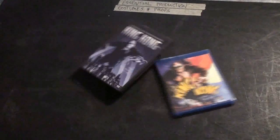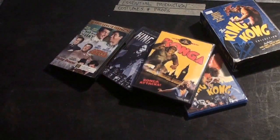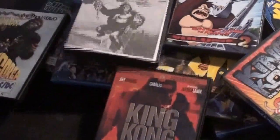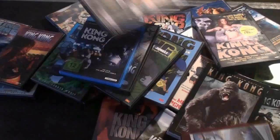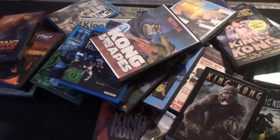Oh, DVDs. What can I say? It's been a definitive format for over 20 years, and almost every movie has been released on it. And with that, the majority of my King Kong movie and TV collection, let alone films in general, is on DVD, proudly displayed in my film shelf.